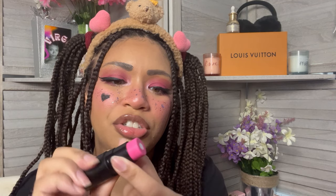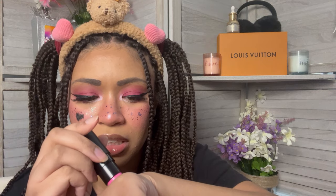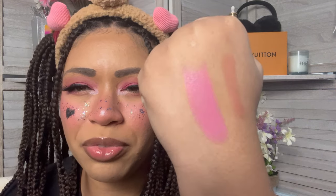What is this? Magenta Magic. And this is the Glow Core All Over Face Blush Color. Oh, so you could just use it as a blush. Maybe you could put it on your lips too. I don't know. But let's see what the color is looking like on my skin tone. Ooh, that's very pink. That is extremely, extremely pink. Look at that. Very pinky with a little bit of purple, like a pinky purple. I think that's so pretty.